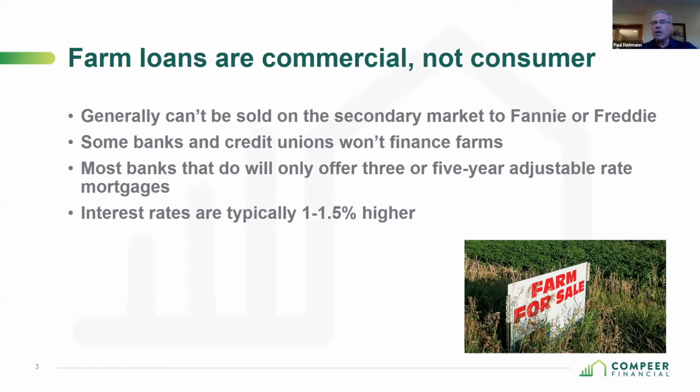So I wanted to just talk a little bit about the financing process. How do you go about financing real estate, farm real estate? The first thing I think we need to consider is the fact that farm loans are a commercial loan. They're not a consumer loan.